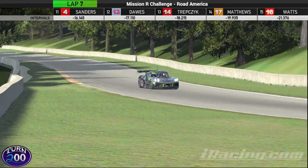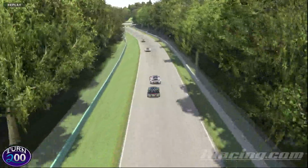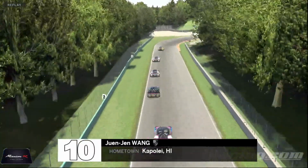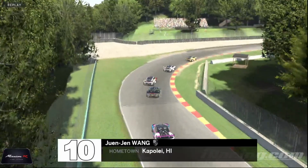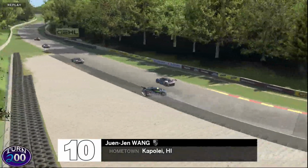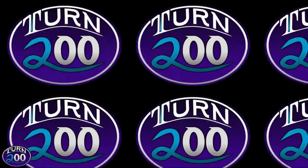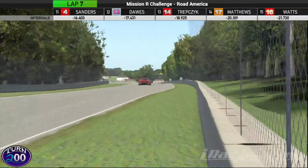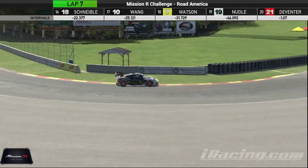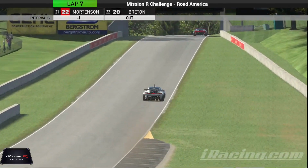J.J. certainly qualified a little bit further back than I think he wanted to here, battling with Tom Sanders, and had done nice work to work his way up 6 positions from where he started. Just a little bit too hard on the brakes, too big on the steering inputs. So some big drivers that are high up in the points are having some tough days today.